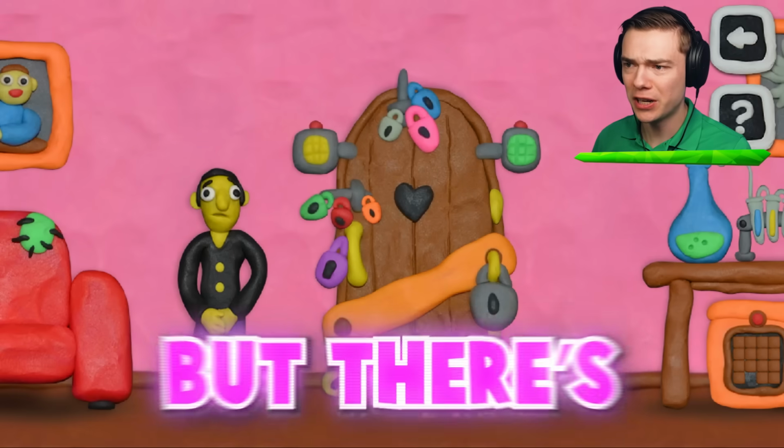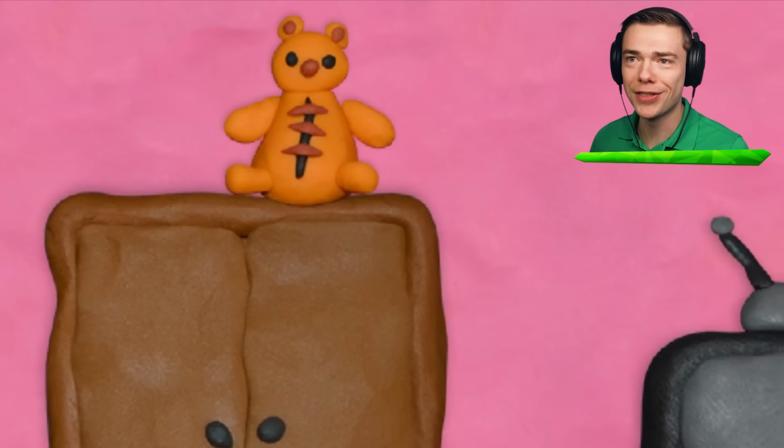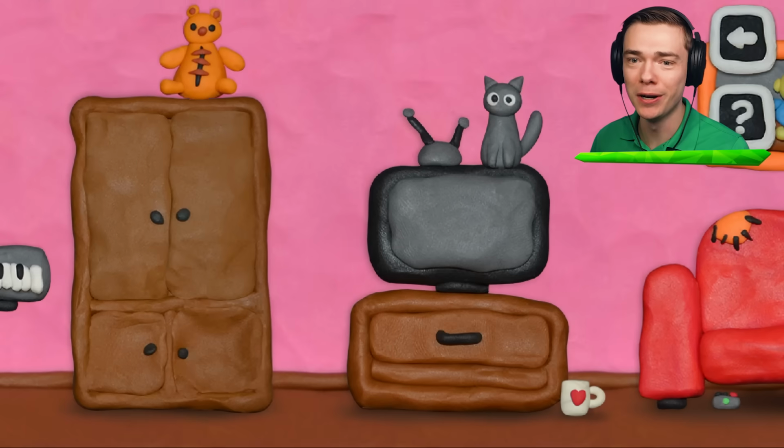Open this door. But there's 12 locks on it. Don't worry, sir. I'm gonna try and find a key. Oh, there's a kitty. Hello. And there's also a bear. Can we click on that one? Yeah, but not much happens.